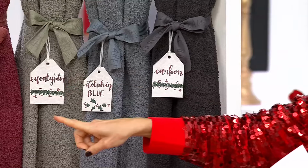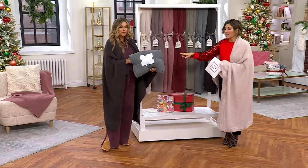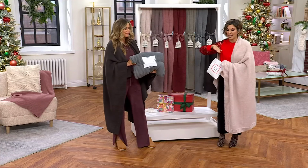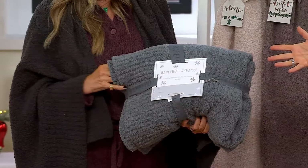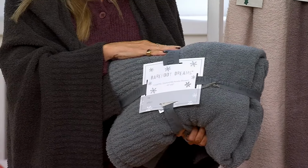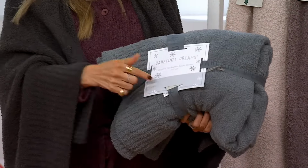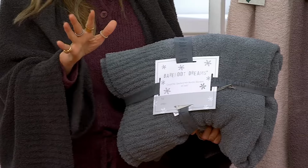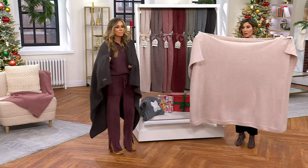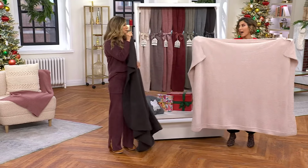So Maria, show everybody how it comes, and then we'll talk about fabric. Yes. If you are in a panic mode, Christmas is in just a few weeks, you want things to be easier, you don't even need to worry about gift wrapping. It comes gifted with our cotton ribbon, which is dyed to match whatever blanket, with the to and from. So easy gifting, and I'm telling you, there is nothing better than gifting or receiving a Barefoot Dreams blanket. Agreed. Well, let's tell everybody why that is. Rach, you want to come out and help me? Because the fabric is the story here.